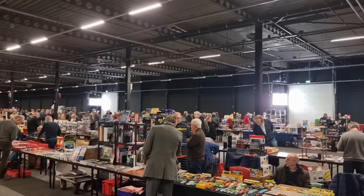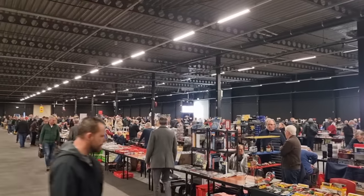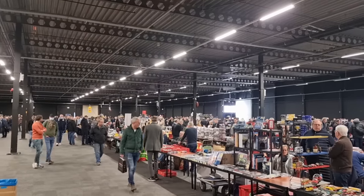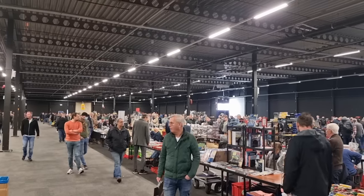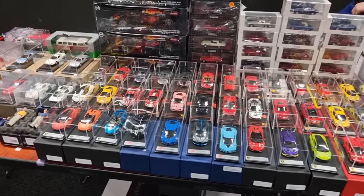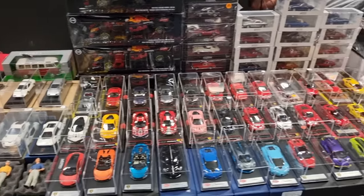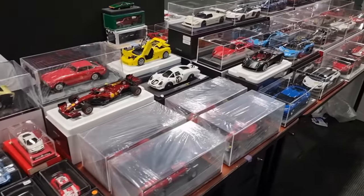And yes, I'm going to do this diecast dude style, which means I'm going to film as much as possible. Let's not wait any longer, let's start. And I'll let the diecast speak for itself. Let's go. Challenge for fun. And look what they got. We're going to start on the left side, but first I'm doing an overview of what they got.